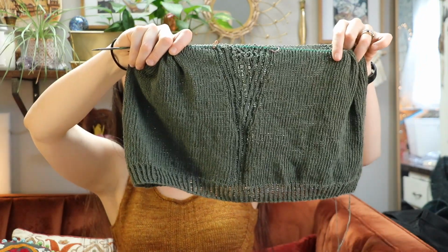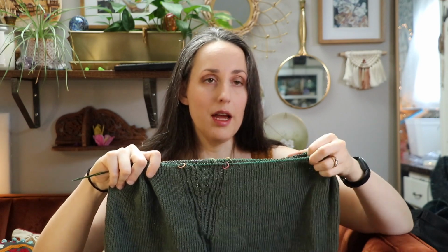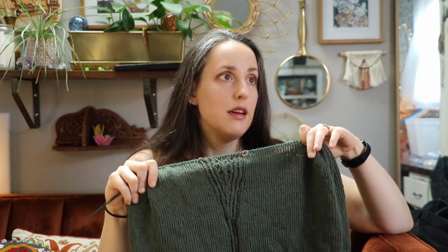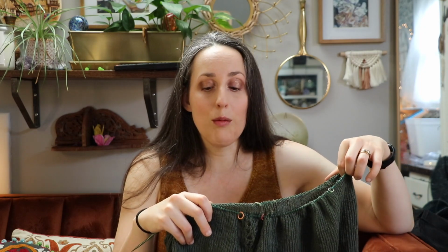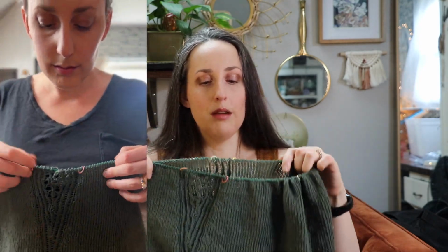Here is where I am on my Oak Haven Tee. This is worked bottom up, and I am working this a little bit longer than the pattern calls for. I don't remember the exact length from bottom hem to the underarm, but I'm adding about 3 inches because the pattern has a cropped length intentionally. My previous versions that I've knit, I plan to wear over dresses, whereas this one I want to be able to wear with pants. So I lengthened this to be a pants intentional garment versus something that just barely grazes the top of my waist. So this will be much more pants friendly.